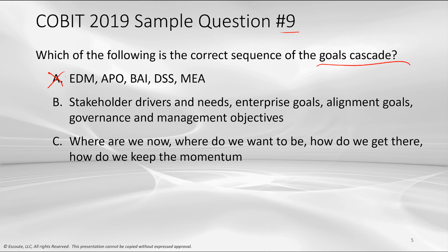B says stakeholder drivers and needs, enterprise goals, alignment goals, governance and management objectives. Now, this is the correct sequence of steps in the goals cascade, so let's keep that one. Let's see what the third one says. Where are we now? Where do we want to be? How do we get there? How do we keep the momentum? Now, this is incorrect. That's describing a portion of the COBIT implementation model. Folks, this question comes from the governance system and components.